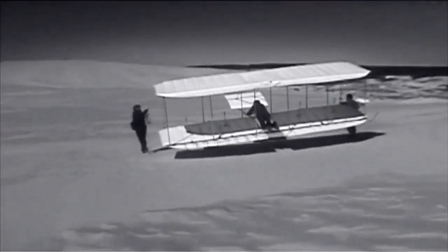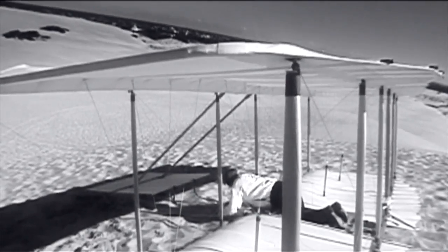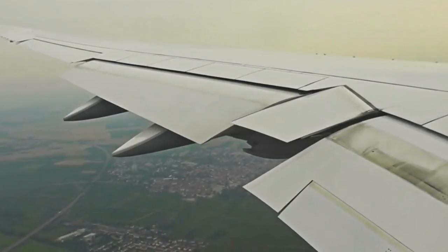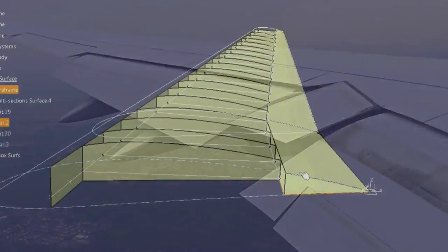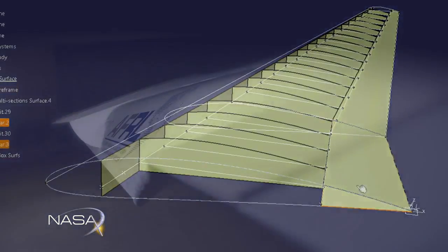In fact, the Wright brothers' first designs used morphing wings to help with controlling flight. But as aircraft became heavier and began using stronger materials, aircraft designers were forced to stop using the morphing wing technique and use flaps and slats, which have been in use ever since. Designers have long known that reducing the use of flaps and going back to a morphing wing would be more efficient, but until now, no one was quite sure how to make it happen.